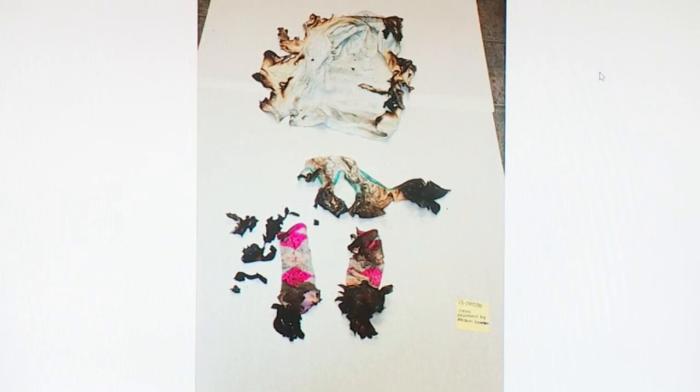And can you tell us what that is? Excuse me, this is after I separated the items just to better photograph them, the socks, underwear, and shirt.